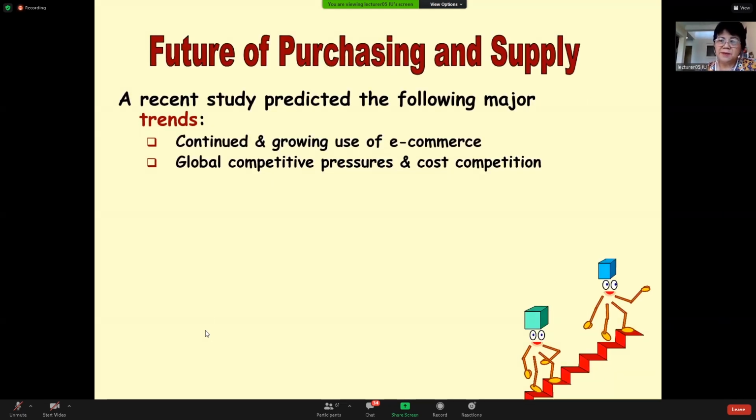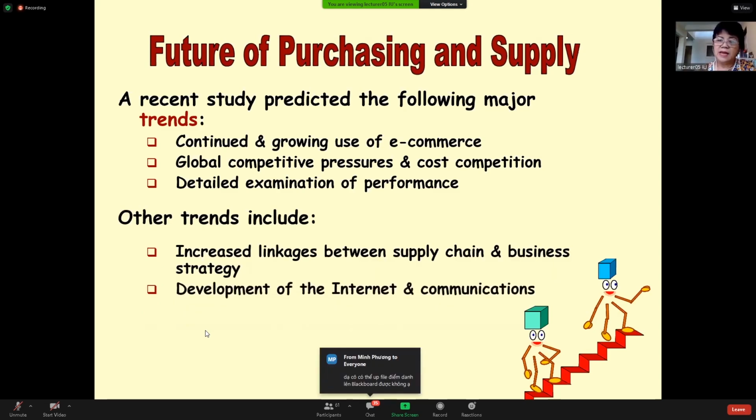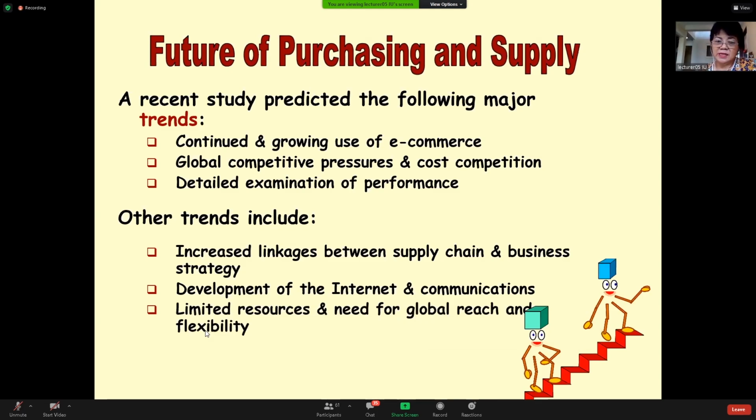Future of purchasing and supply chain. This is predicted from a recent study. The major change nowadays is the continued growing use of e-commerce. E-commerce has a great opportunity for growth. Global competitive pressure and cost competition are also another matter, along with detailed examination of performance. Other trends include increased linkage between supply chain and business strategy, development of the internet and communication, limited resources, and the need for global reach and flexibility.